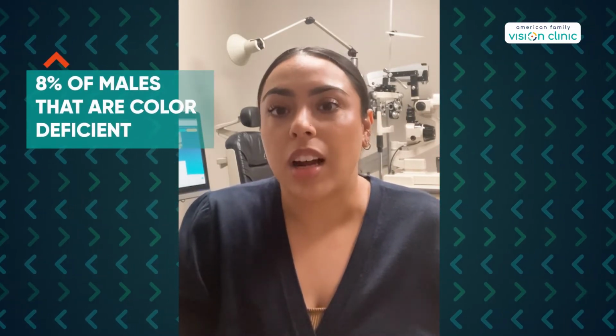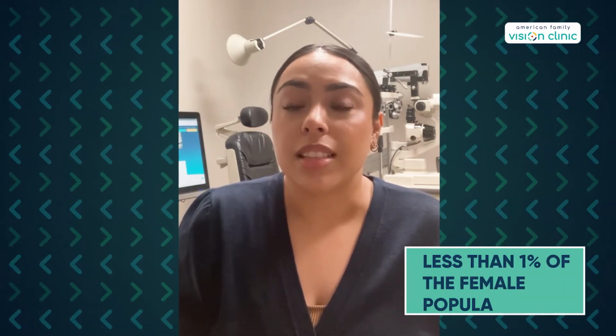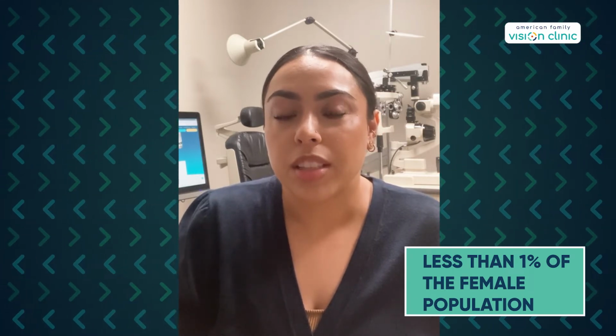And for color deficiency, a lot of it can be genetic. Usually if it's inherited, it's mostly males. I think there's about 8% of males that are color deficient, whereas it's super rare for a female to be, usually less than 1% of the female population.